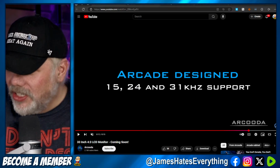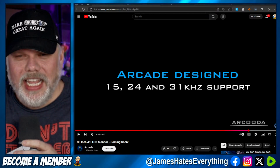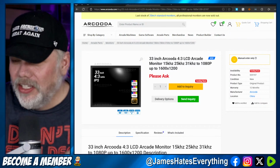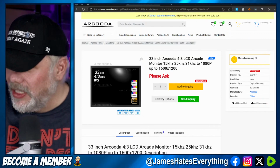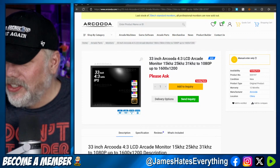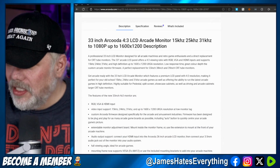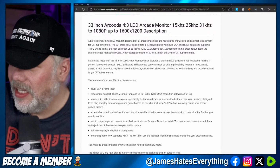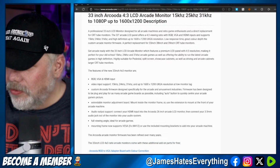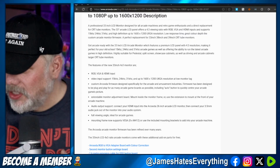So as I mentioned, Arcoda has their new 33-inch arcade monitor. So this is a flat panel LCD. As you see here, it is an IPS screen. Of course, it operates at those 15 kilohertz, 24 kilohertz, 31 kilohertz, up to 1080p, 1600 by 1200. So lots of real estate there, and it looks like it's going to support RGB, VGA, HDMI. What else can we say about this thing? There's those video inputs and that UXGA resolution.